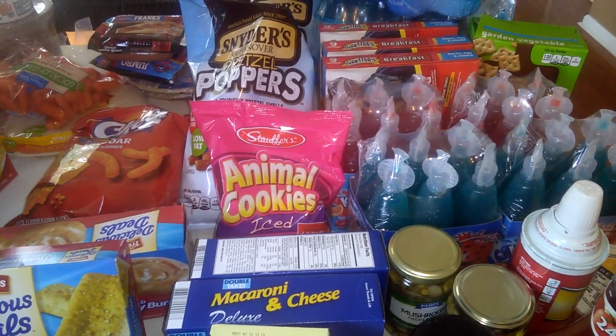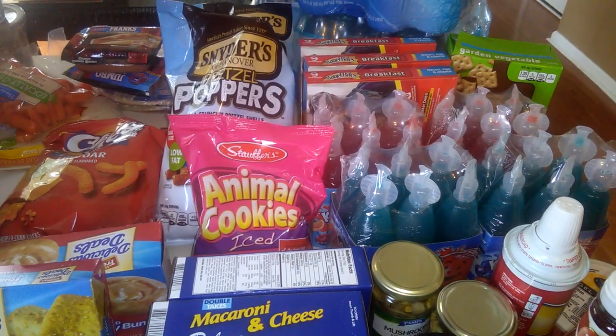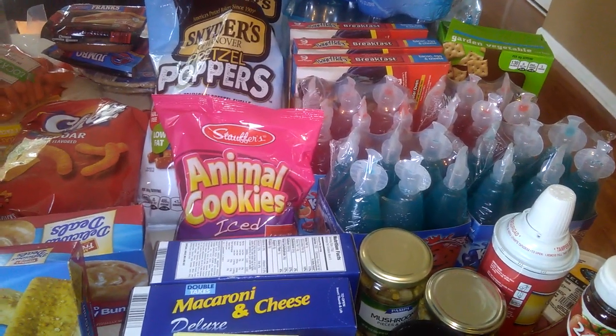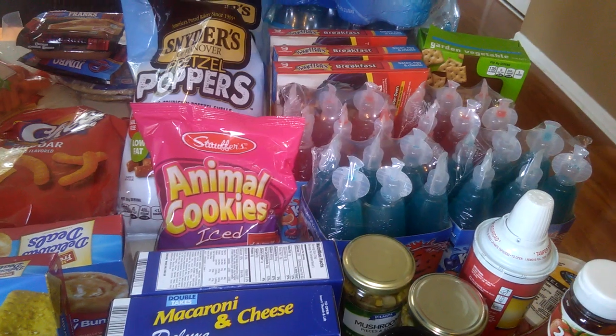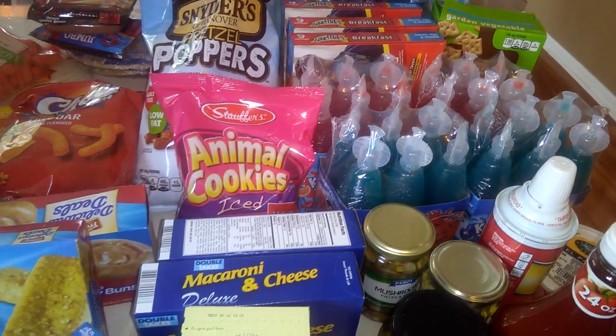This is basically a grocery store haul. I have my nieces after school, and so I wanted to get them some things that will be quick and easy for them to have. And then also, I just bought some other items just for the household at Aldi's. And so let's go ahead and get into it.